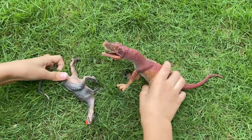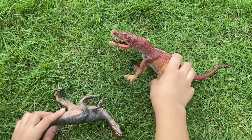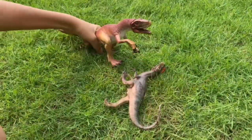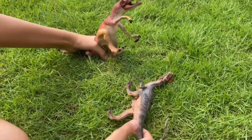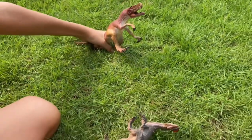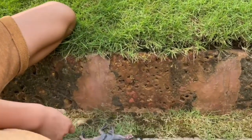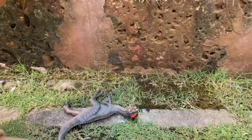He roars in victory. But then the Herrerasaurus roars in victory as the Allosaurus carcass falls off the mountain and off the cliff and into the dense forest down below.